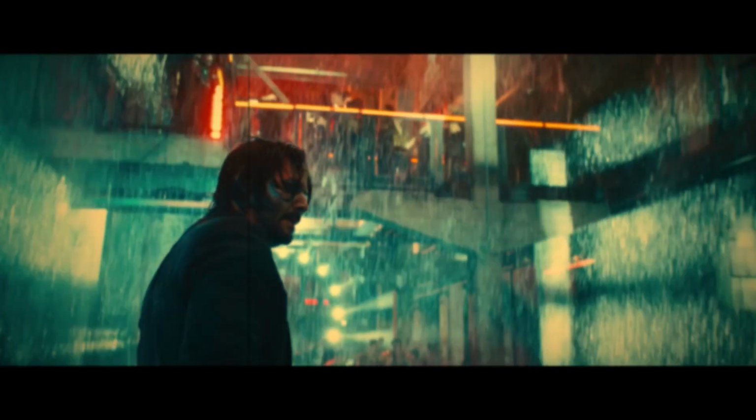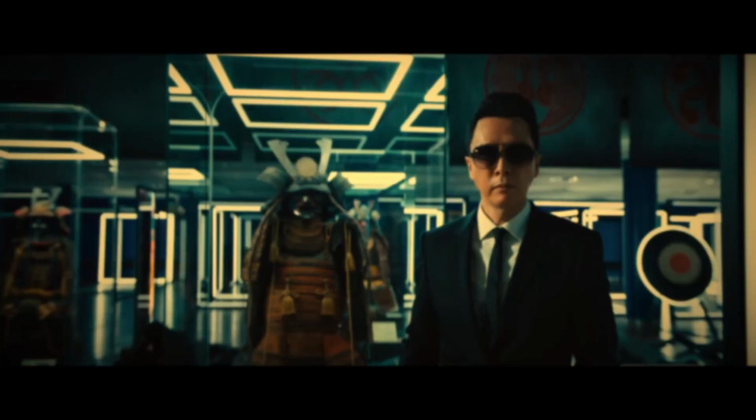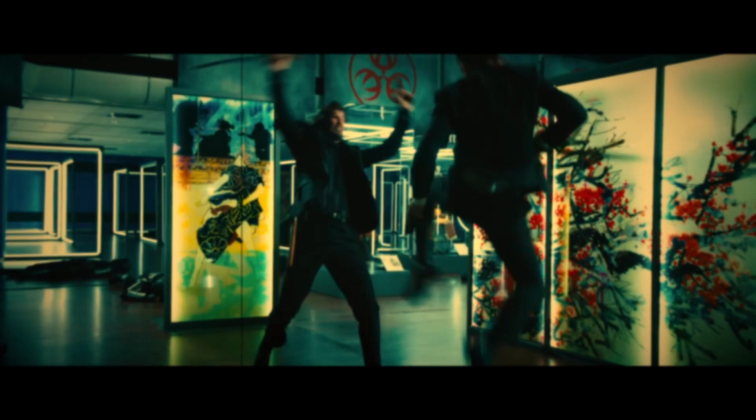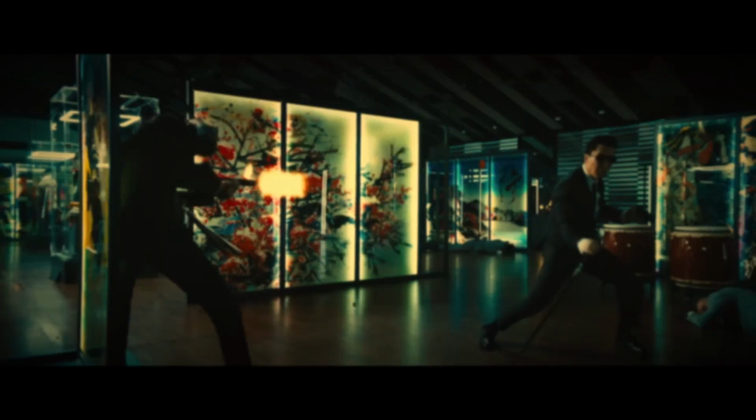Chapter 4 is easily the best sequel in the franchise. Hell, I think it's my favorite John Wick film, period. Not only that though, it's one of the best action movies of the past several years and a huge victory for the action film genre.